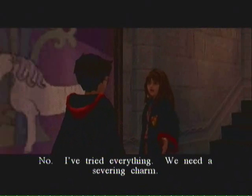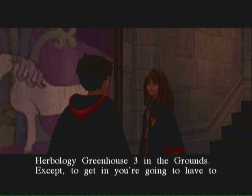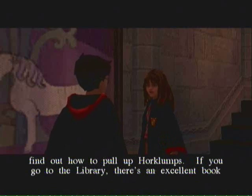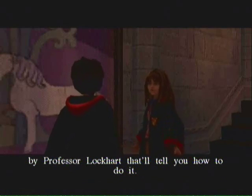No, I've tried everything. We need a severing charm. And where am I going to find one of those at this time of night? Herbology Greenhouse 3 in the grounds. Except, to get in, you're going to have to find out how to pull up hawk lumps. If you go to the library, there's an excellent book by Professor Lockhart. That'll tell you how to do it.